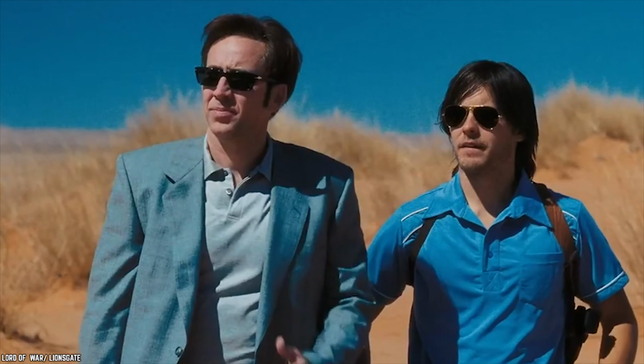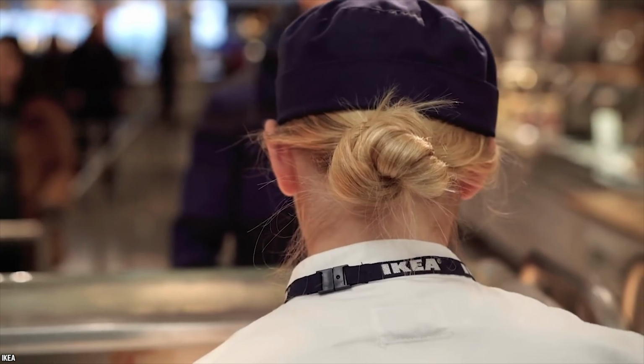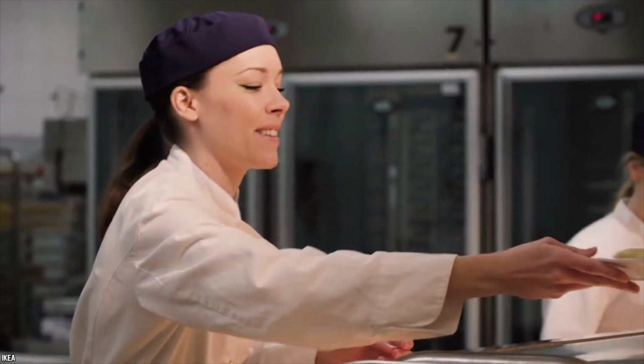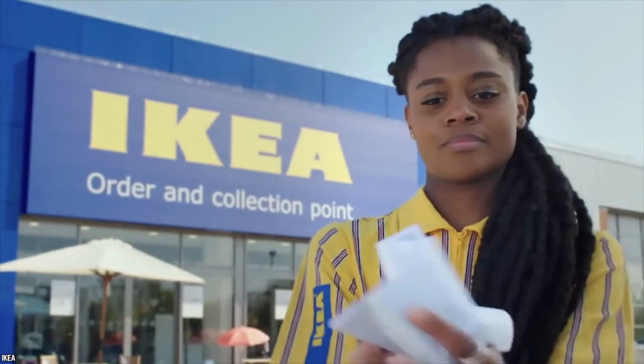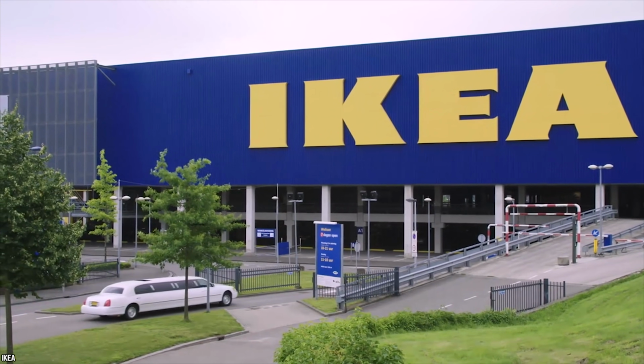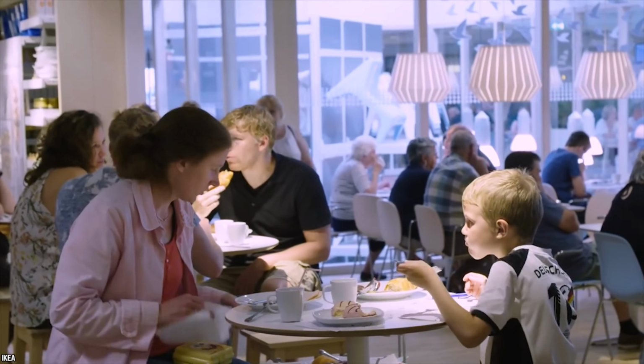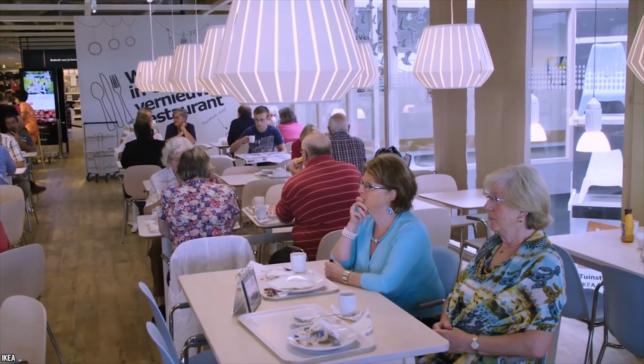IKEA food courts get high marks from American consumers. In fact, the popularity of these food courts in the USA has led to talk that IKEA will develop standalone eateries. In other words, you may be able to go to an IKEA restaurant without needing to visit a big IKEA megastore filled with flat-packed bed frames, dining room tables, and patio furniture. While the standalone restaurants aren't out there yet, they might be someday.